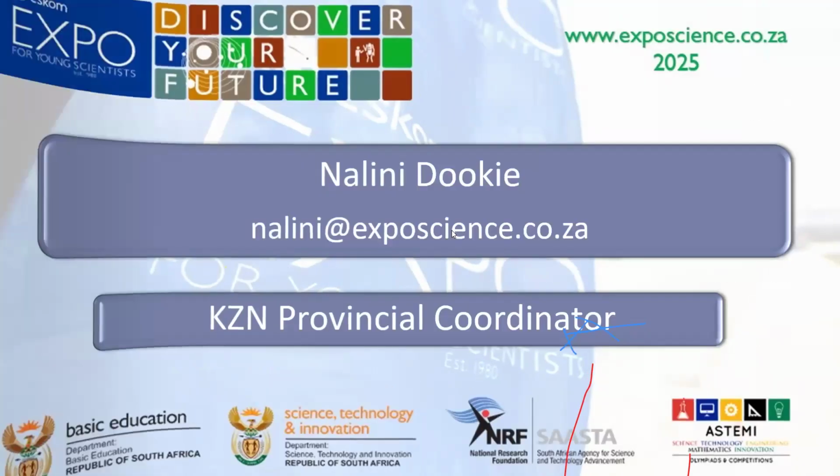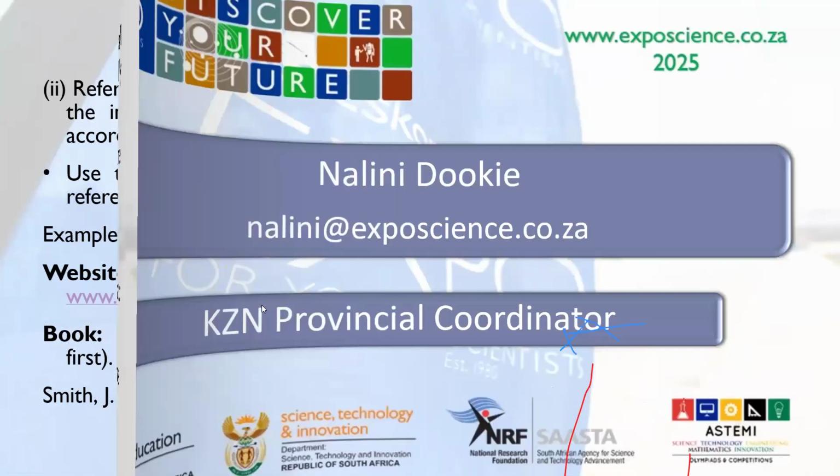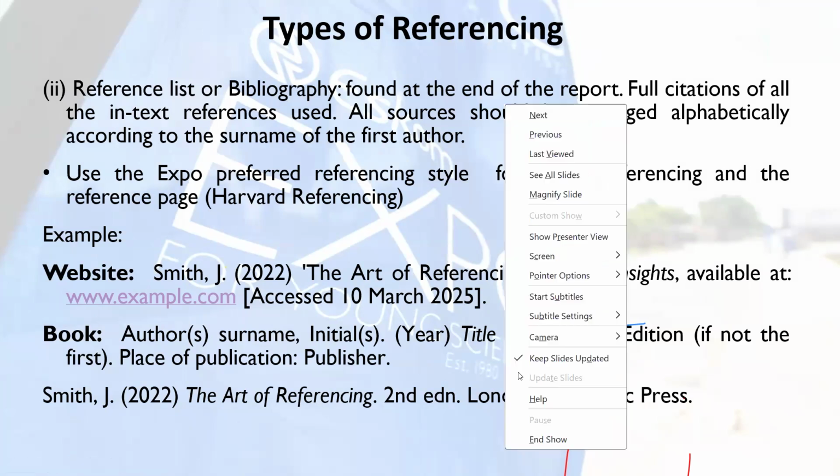Just going back here. If you're using internet referencing, you see the date. There's a website, a link to the website. There's the date at which you accessed that link. So this is what we want to see when you're using websites. Okay, it's very important because maybe as a judge, when I go back there, I might not find that reference, right? Because you might have searched for it months ago.